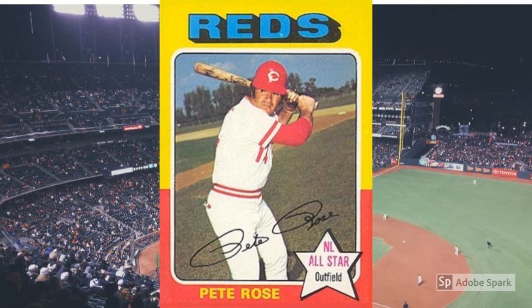In the meantime, Rose remains a polarizing figure and a hobby staple whose cards are always among the most valuable in whatever set they grace. That goes for the 1975 Topps, where Pete in PSA 8 is a $30+ buy.